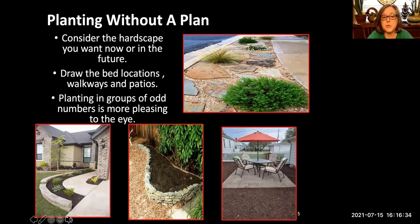When you're planting, be sure that you plant in odd numbers, 1 large specimen or 3, 5, or 7. Those are much more pleasing to the eye than even numbers.